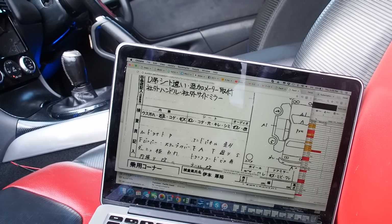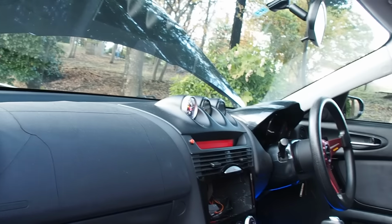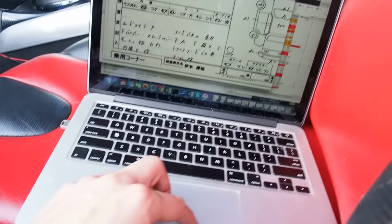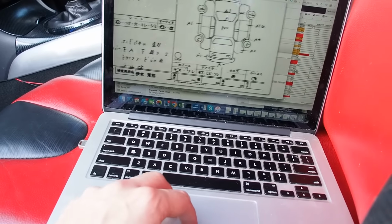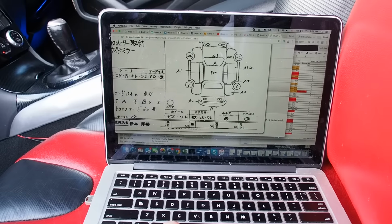Interior has some parts modified. I'm not sure what they're talking about there. Probably the gauge panel that sits up there, but I'm not too sure. Okay, and tail lights modified. Wheels scratched. Door mirrors scratched, various scratches and dents.